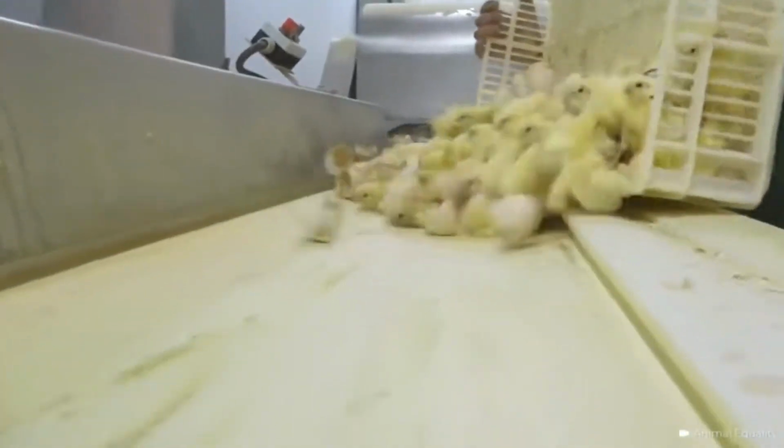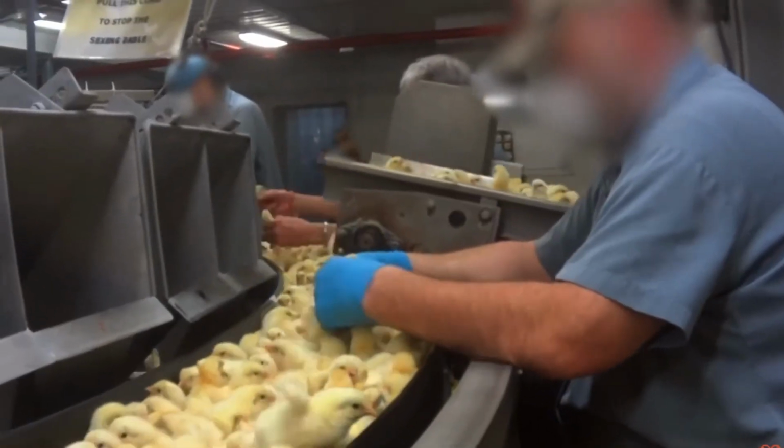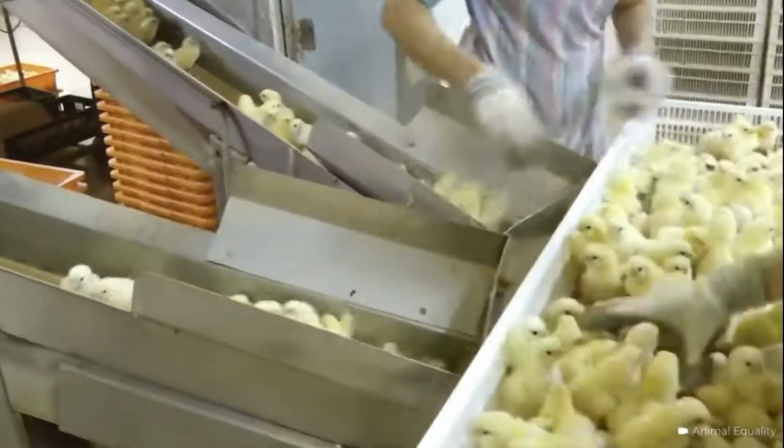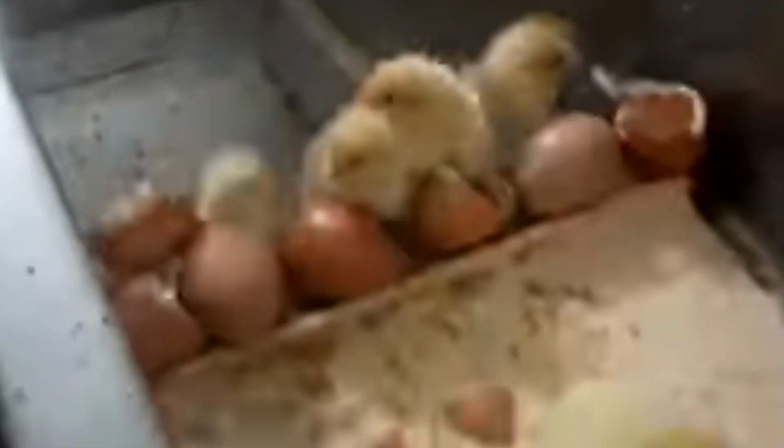The chicks hatch from their shells, get roughly emptied out to begin the sorting process. And now it's decision time. Who gets to live? The second-rate chicks get mercilessly tossed and eventually ground alive.